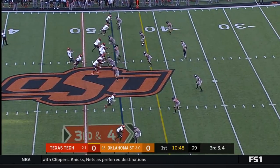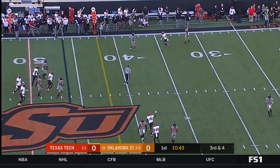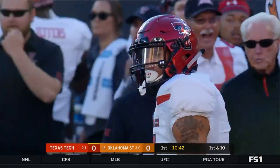3rd and 4 for Tech. Bowman looking left. Throws to the outside. Caught. Antoine Wesley makes the catch. We got a flag.